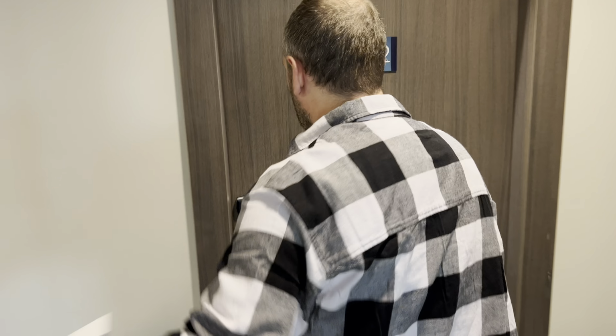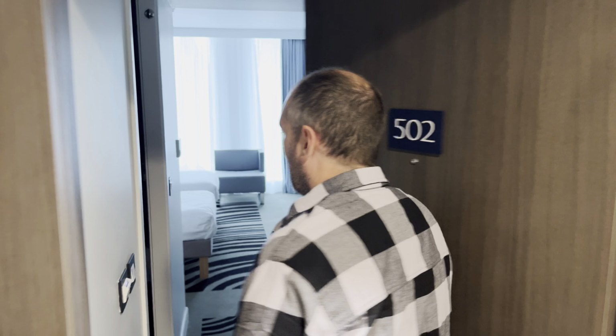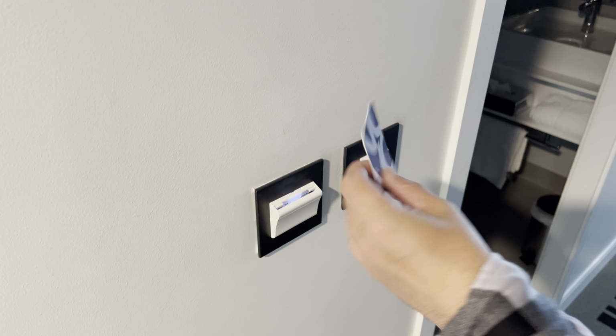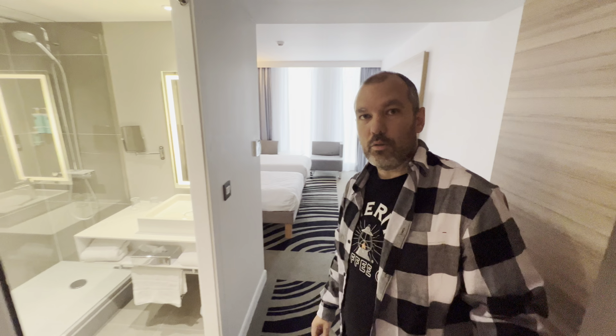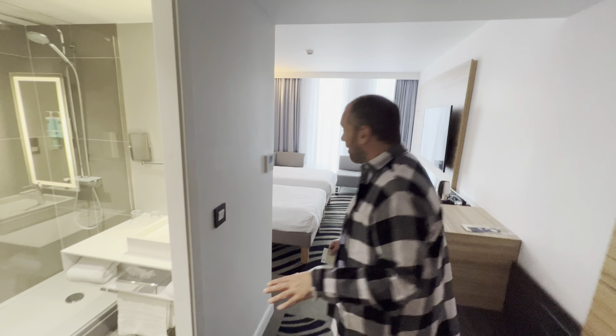We are at the Novotel in Leicester, going straight into the room. First impressions, dislike that. Are they so cheap that they can't afford to have a light on? And I don't care about climate change one bit. Okay, I think we've done well.